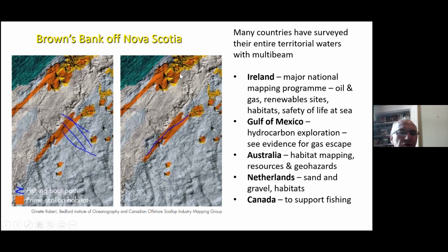And you can see, before, the fishermen were going all over the place, but now they can concentrate in areas where they know there are scallops. They can see where the scallops are. So they reduce damage to the seabed. They can control the numbers that are taken. So there are lots of ideas as to why they do it.